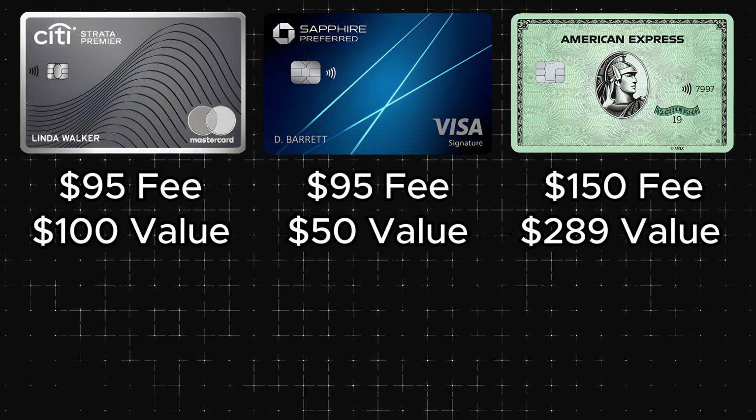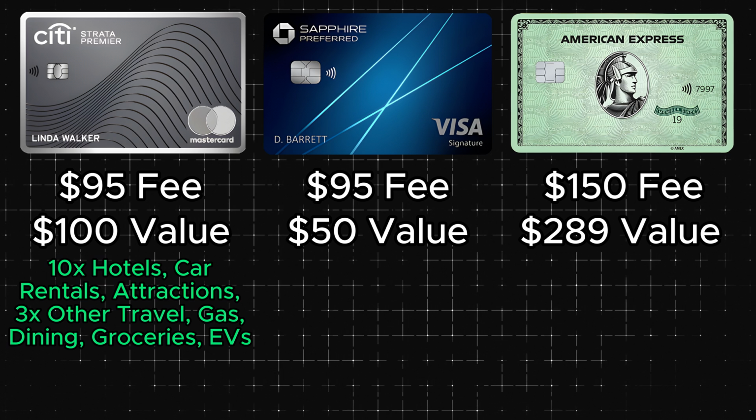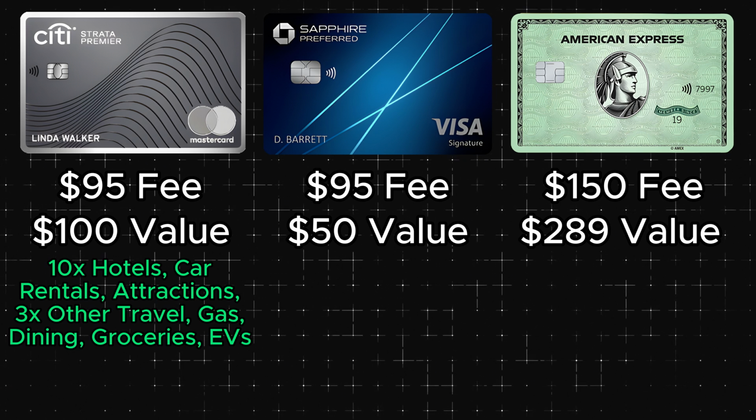Another consideration to look at are the spending categories for each card. We saw with the Citi Strata Premier, we can get 10 times points on our hotels, car rentals, and attractions. We're also going to be able to get 3 times points back on our air travel, other hotel purchases, dining, gas, supermarket purchases, and electric vehicle stays.